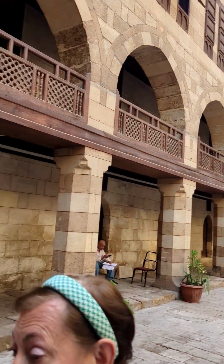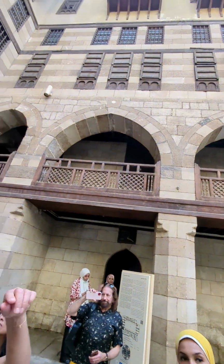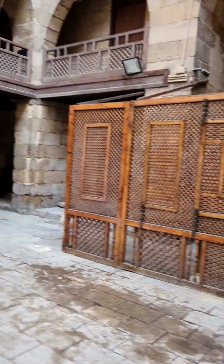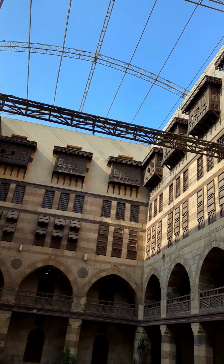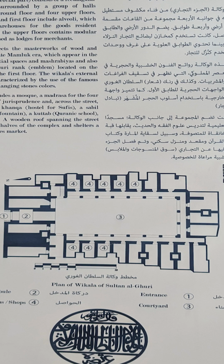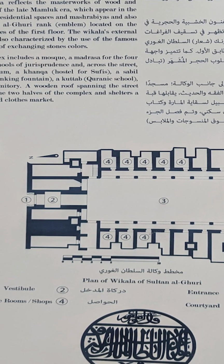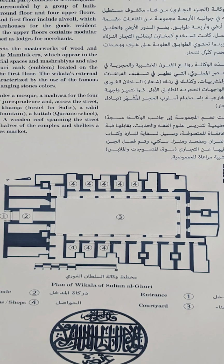Like a hotel. Second and third floor, these mean shops. And second and third floor, the place for the people to sleep. Dorm 1504 to 1505. So all this place took one year to build it.